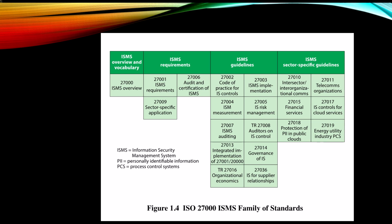27001 covers high-level policies and procedures; it's the overall requirements. The implementation and the guidelines are 27002, and that is more nitty-gritty, more in the weeds, and more focused. There are other variations like 27007 for auditing, or governance, which is 27014. If there's a supplier relationship, that'd be 27036, and so forth. Again, a huge part of this is just recognizing there are international standards for protection. Not willy-nilly, they're structured.